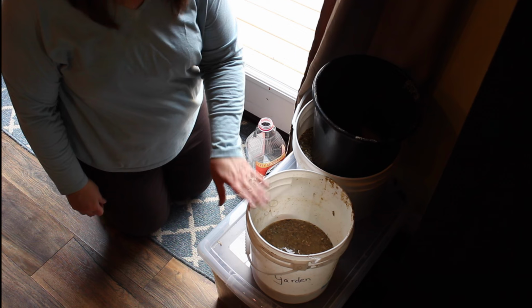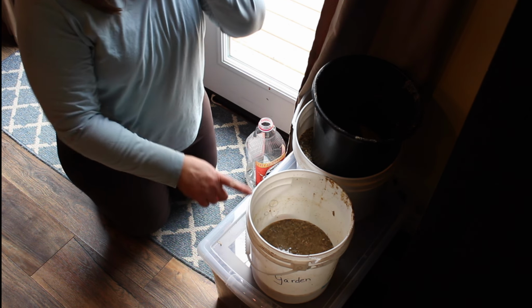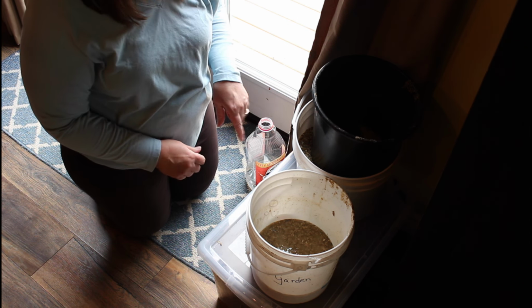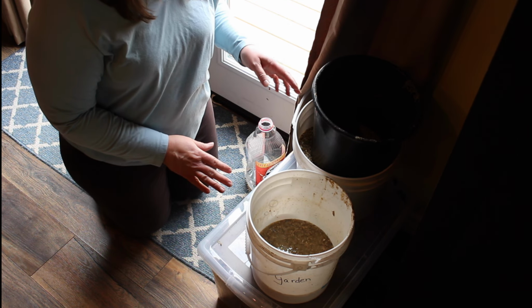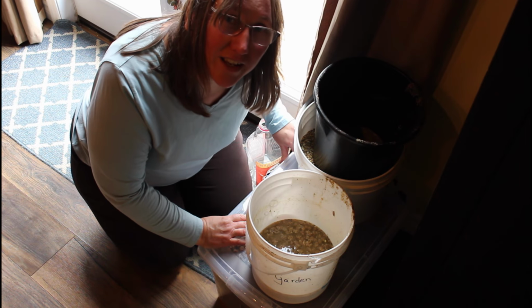Tomorrow they'll get the stuff that was started early, and then the day after they'll get the next one, and tomorrow I'll start another bucket. So it's usually about a 2 or 3 day rotation. When it's fermented, it smells sour, almost like sour milk or like a little bit of alcohol. Now let's see if I can get up off the floor.